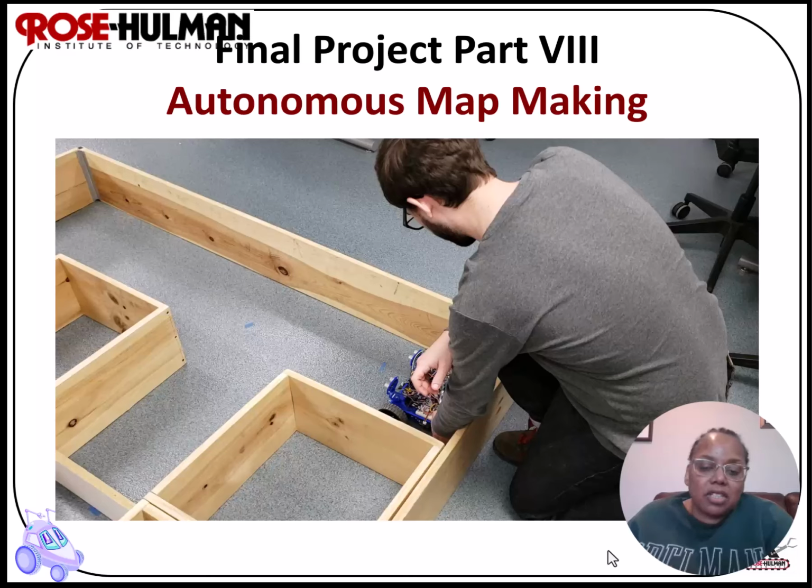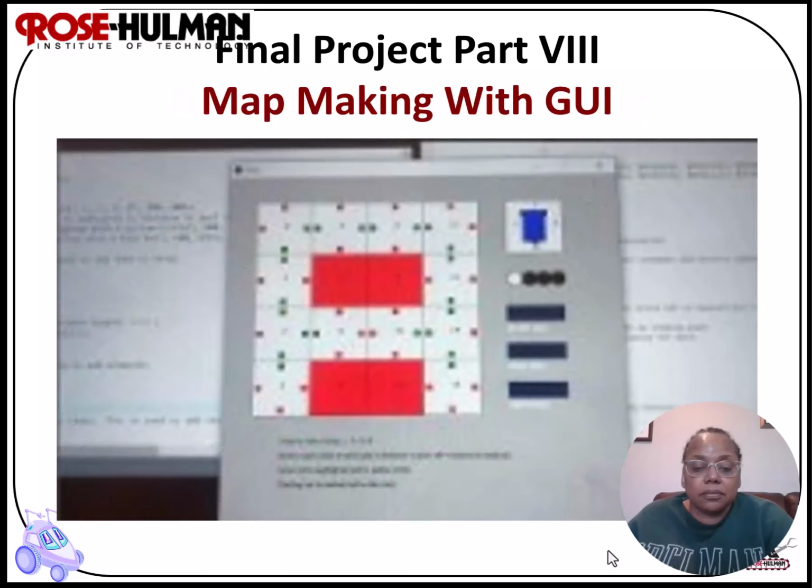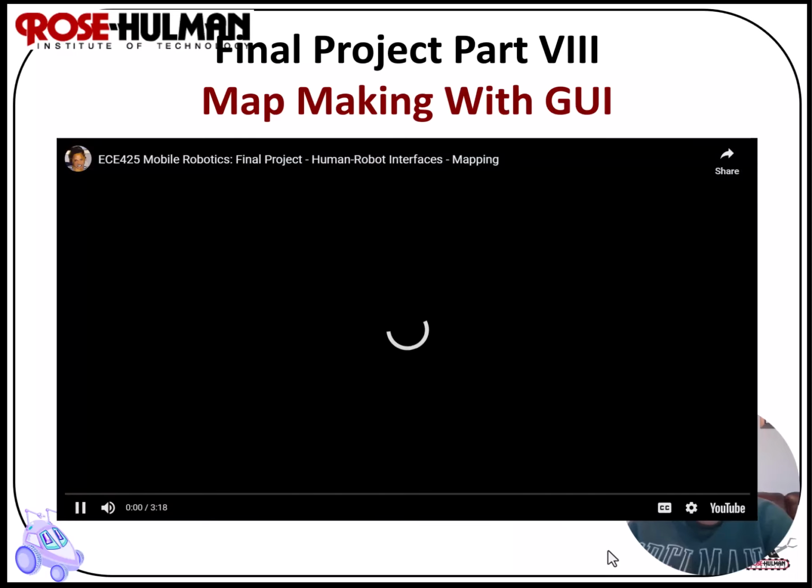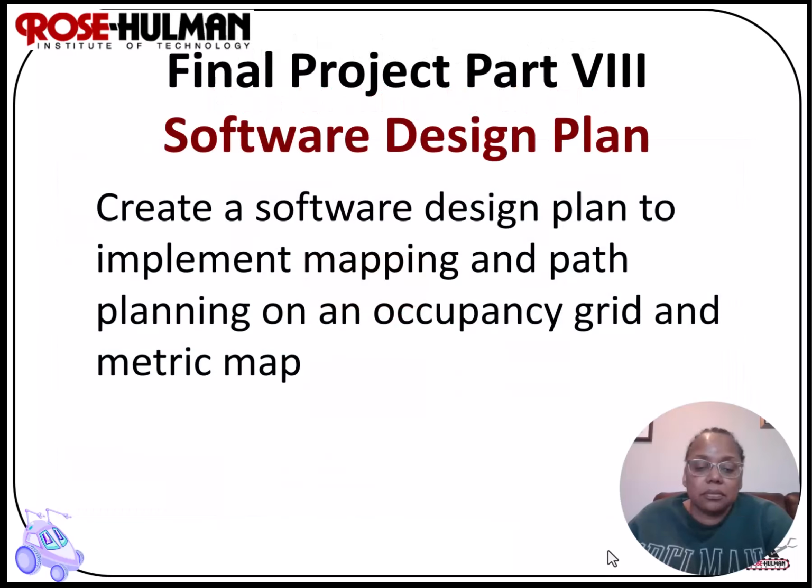Here's an example of autonomous map making. That's your other option, where you have now programmed the robot to follow right and left until it has completely filled in the map. And it actually is not driven remotely at all, but it's using its follow center or follow wall to do that. And here's an example of map making with a human-robot interface for you to review later. And you have to create a software design plan once again for this portion.